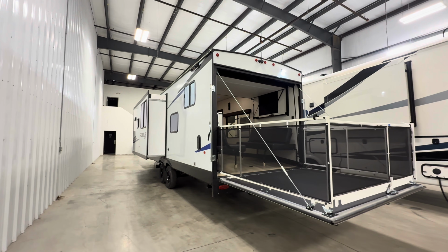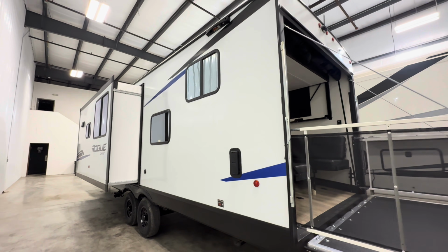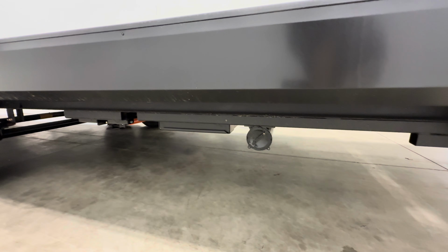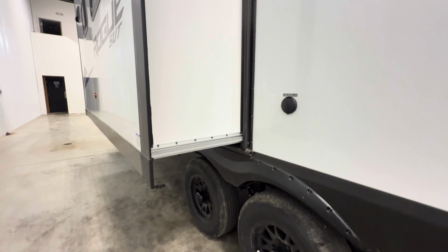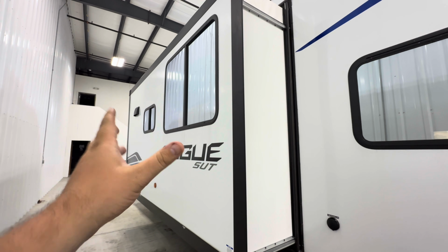Over on the side, you do have the Lippert on-the-go ladder system right here, so that way you can get on top of your roof, you know, check your seals, check your slides. You also got a place for the old Stinky Slinky, which is pretty darn nice. And then you have the fills, or the jumps, are going to be located right there on the other side as well. Cable satellite. You can also see the mirrored reflective finish really well right here.